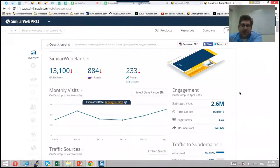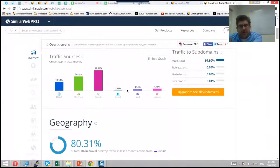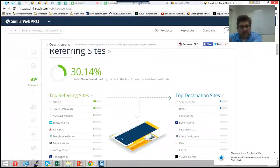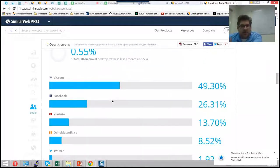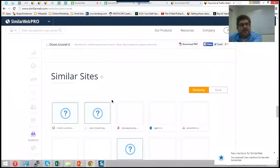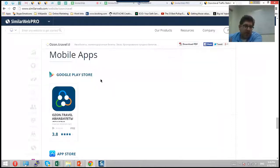And you can get an estimate of their traffic for desktop, their marketing strategy through their different traffic sources, where their traffic comes from, referring sites, top keywords, top social networks, and top display advertising networks, as well as audience interest and sites that are similar based off of website usage from our panel. And if they have connected apps, you'll see them here as well. And remember that all of the data that I just scrolled through very quickly is available for free. So I encourage everybody here to come and check it out if they haven't done it before.